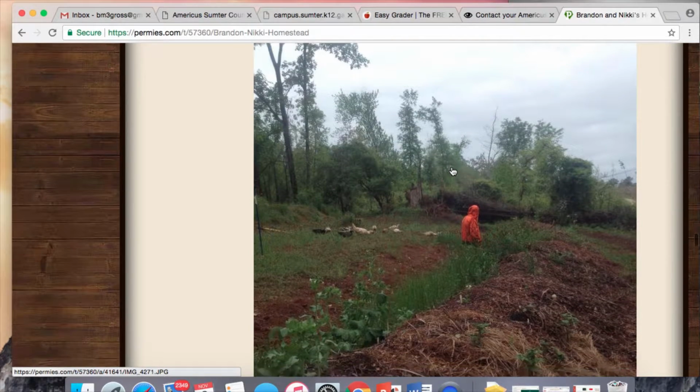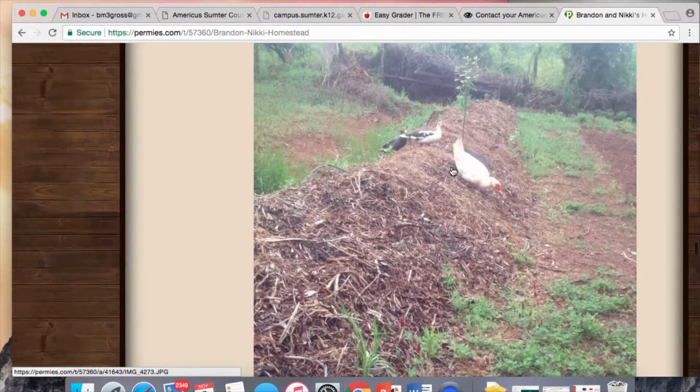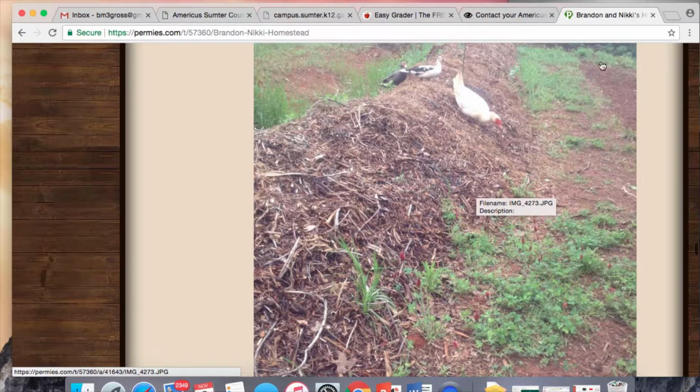Ryegrass coming up, fall coming in, taters. So finally started planting some fruit trees on it. This is our mean old Muscovy here. I'm just kidding, he's awesome. Right here, high school kids came out and we were working on another bed.